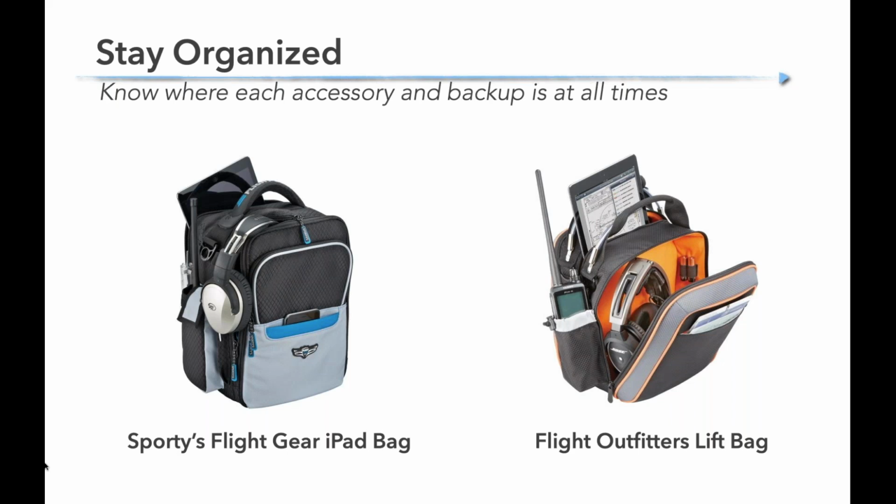Have a standard operating procedure for your flight bag so that if you need something in the airplane, you're not reaching into a big chasm of a bag trying to find that one special item. These bags allow you to store each individual item in a certain place, which makes it much easier and more efficient to find that product in the airplane as well. Some great options there from our Sporty's flight gear line that we've designed over the years for our own needs. Another one I really like is Flight Outfitters, another company that popped up in the last 5-6 years. More of a lifestyle type brand, but some really nice polished products to accommodate the iPad and all the aviation accessories.